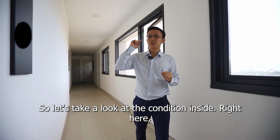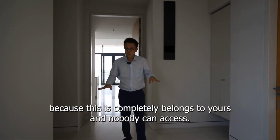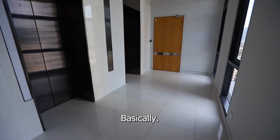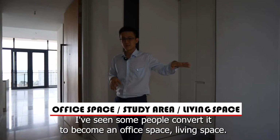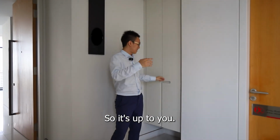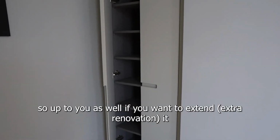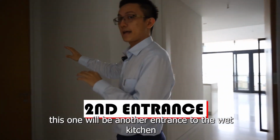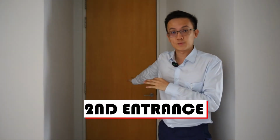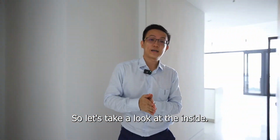So let's take a look at the condition inside. Right here, because this completely belongs to you and nobody can access, I've seen some people convert it to an office space or living space, so up to you. And then over here, you have your shoe racks. So up to you as well if you want to extend it. On my right, this one will be another entrance to the wet kitchen. So later, I'll come out from the inside. So let's take a look at the inside.